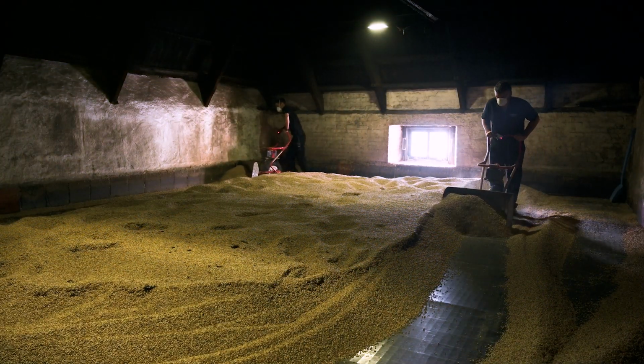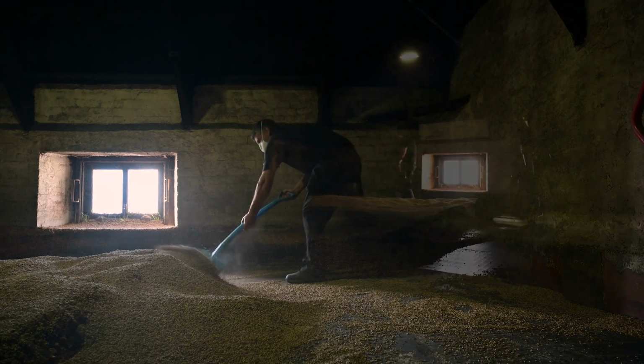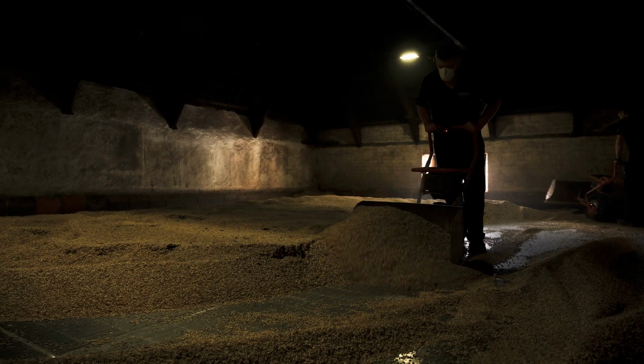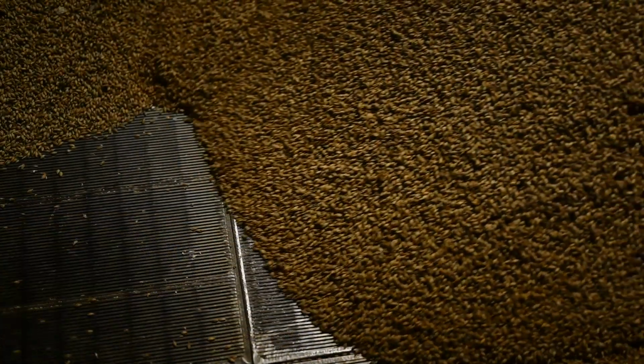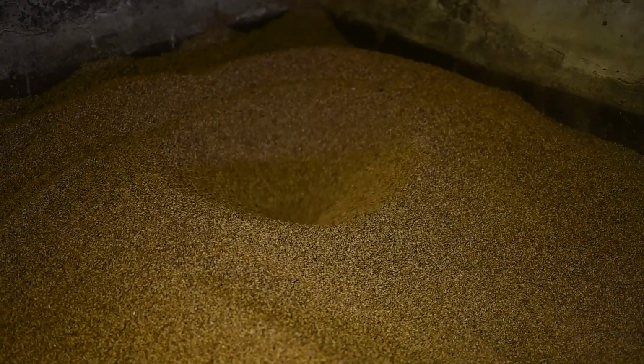After being in the kilns for 30 hours, the grain is now known as peated malt, and this needs to be emptied out of the kiln. We call this stripping the kilns. The malt men will come in here, open the trap door in the corner, and the malt is then pushed from here through into the malt deposit bins.